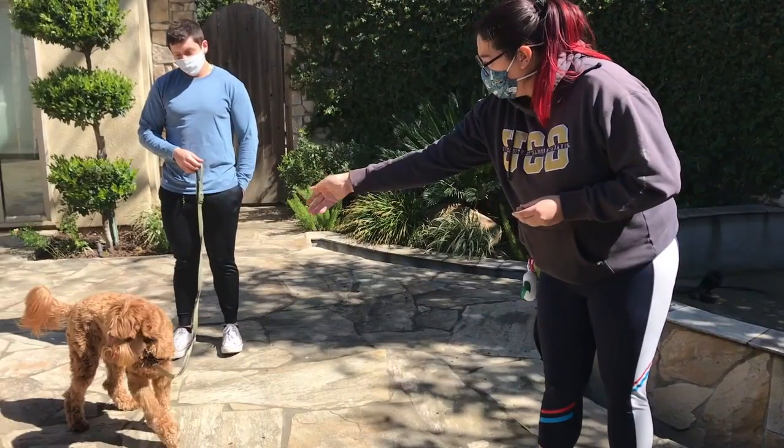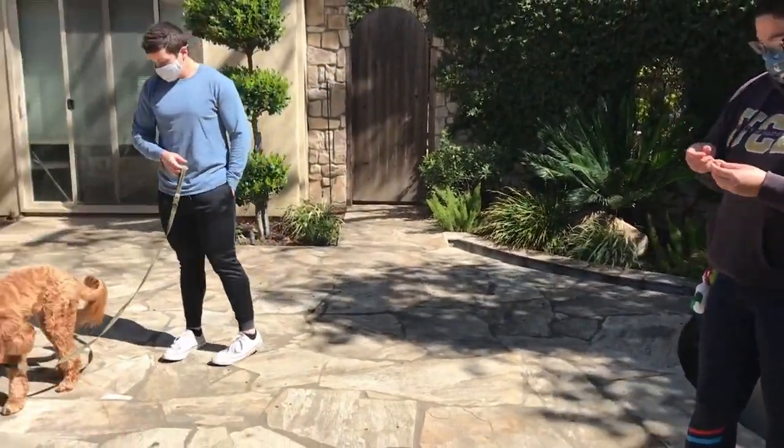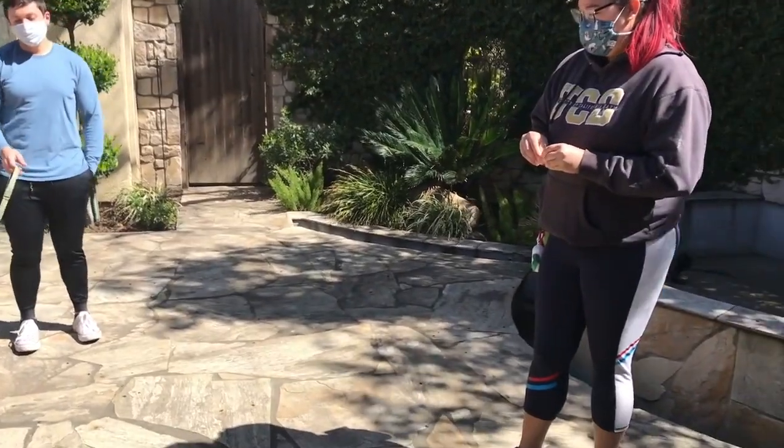Okay, so here is that dog that earlier was ignoring food from Rachel, our trainer. And now they're keeping, I still would like a little more distance here, to be honest, but they're keeping a little more distance apart, and he's starting to take food, which is a good sign.